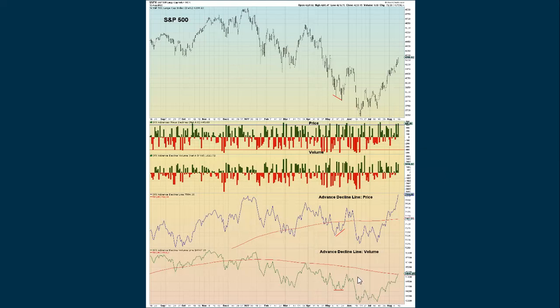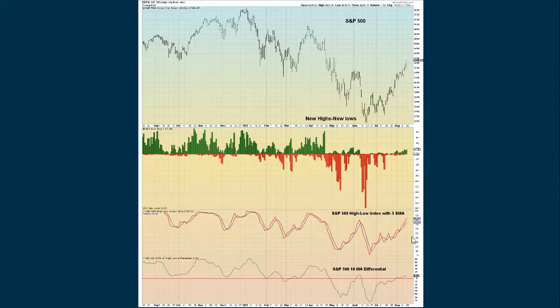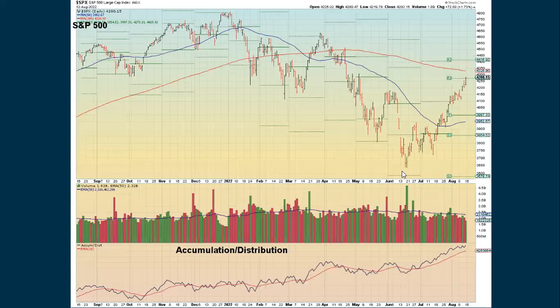This is encouraging too, where volume was able to break slightly above the moving average. Even though the moving average is still declining, if we can stay above that, that would be a lot more positive. Advance decline ratio starting to look extreme positive. New highs, new lows also continue to advance, not really breaking out as much as you would think they would. We would want to see these green histogram bars be a lot higher than they are. But these green bars, you'd like to see them be a lot higher, but they're still advancing anyway.